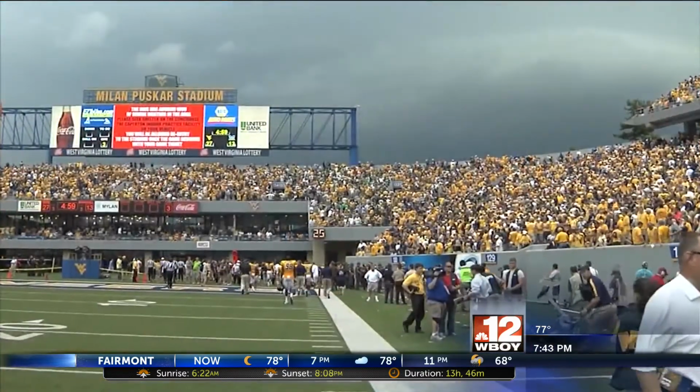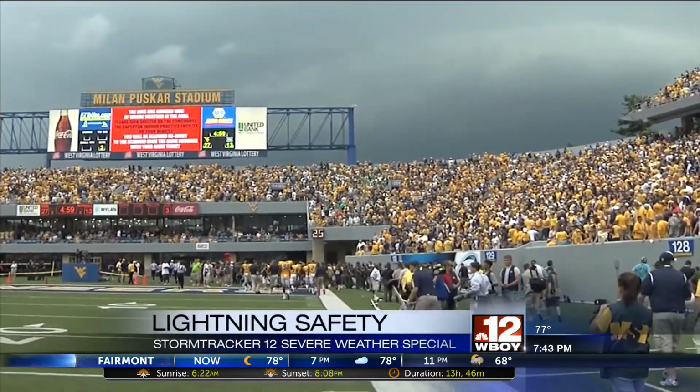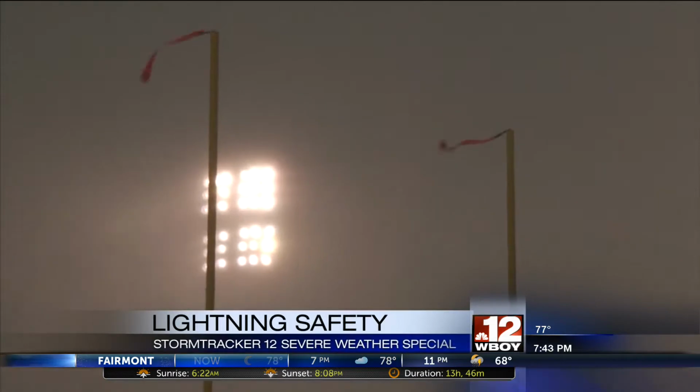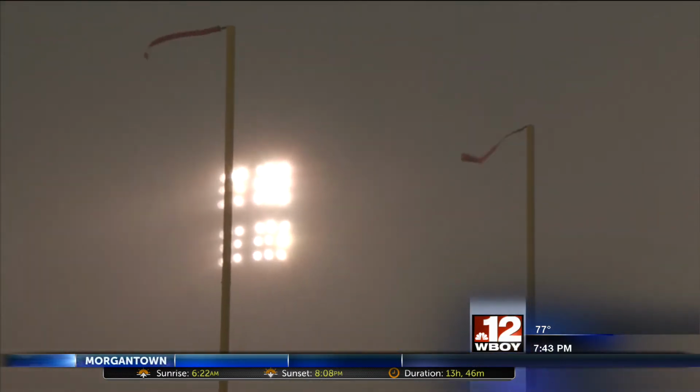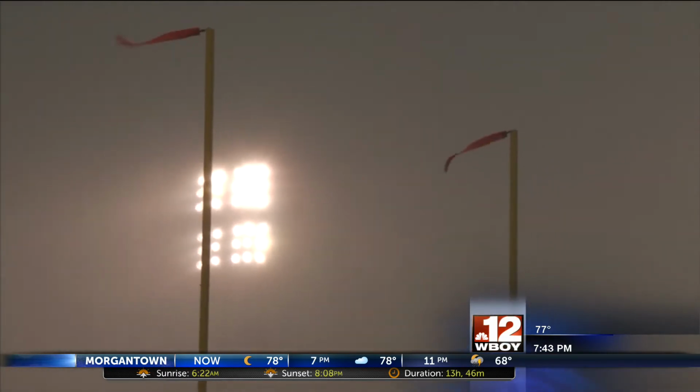Now, lightning can even impact events where we socialize or watch our favorite teams take the field, and that means that severe weather can strike anywhere at any time, even during a Mountaineer football game. Meteorologist Dylan Godet takes us back 10 years to when an in-state rivalry was cut short due to severe weather. On September 4th, 2011, lightning and severe weather delayed the football game between West Virginia University and Marshall University not once but twice before the game was called during the fourth quarter.